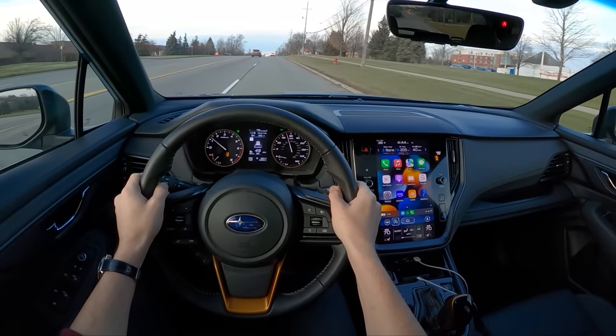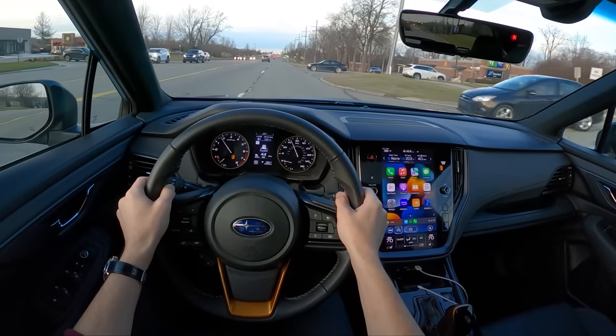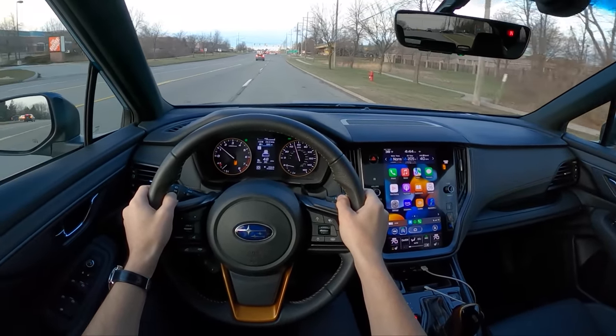Probably be a pretty good vehicle for Michigan between the all-wheel drive performance, do quite well in the snow, and that extra ride comfort and ground clearance. Probably a pretty decent daily driver for all four seasons.